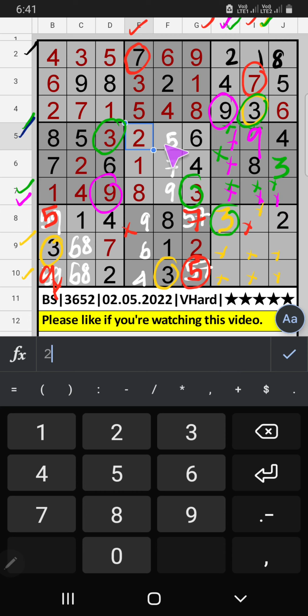5th row, 2 numbers are remaining, 1 and 7. 5th row, we already have 1, so 1 can't come in this cell, 1 is confirmed here. Then 7 is here. 6th row, 2 numbers are remaining, 5 and 9. 6th row, we have 9, so 9 can't come in this cell, 9 is confirmed here. Then 5 is here. Column F, only 1 number is remaining, 5 is confirmed here.